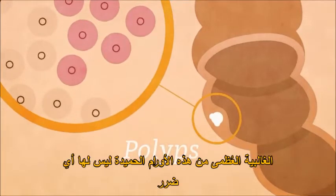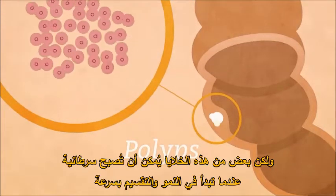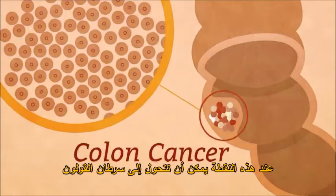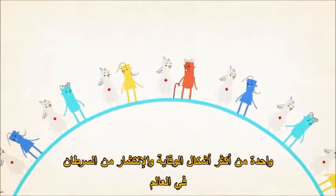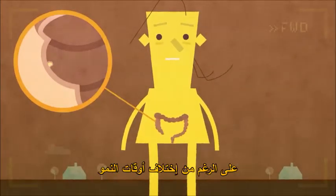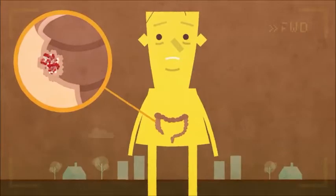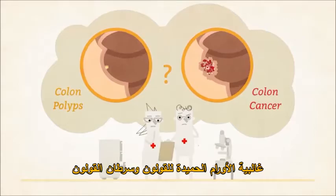That results in small growths or abnormal clumps of cells called polyps. The majority of these polyps won't do any harm, but some can become cancerous when their cells begin to grow and divide rapidly, projecting further into the colon. At that point, they can transform into colon cancer, one of the most prevalent and preventable forms of cancer in the world. That's a slow process. Though growth times vary, it often takes around 10 years for a small polyp to grow and develop into a cancerous one.